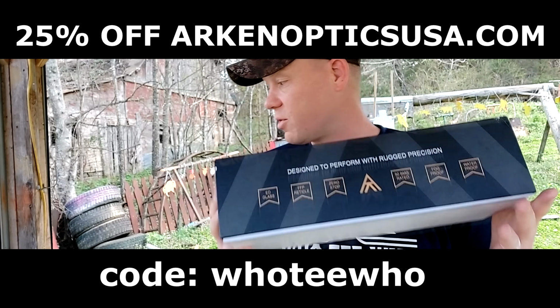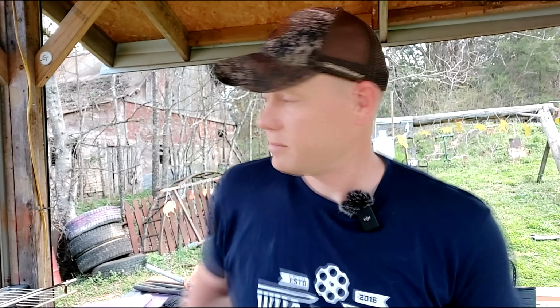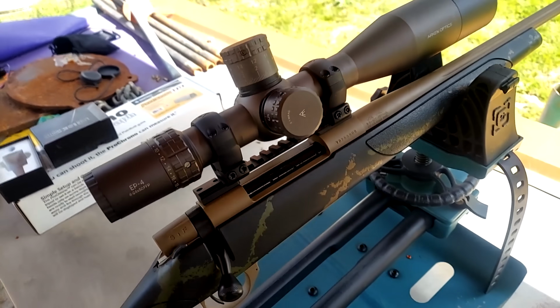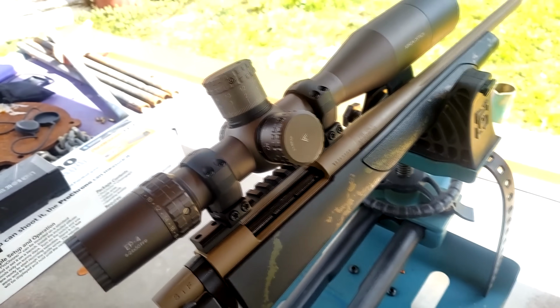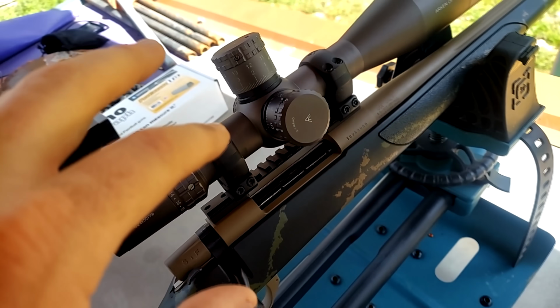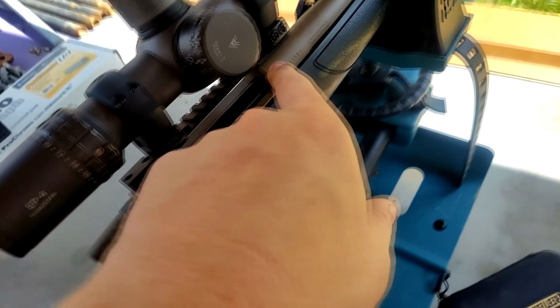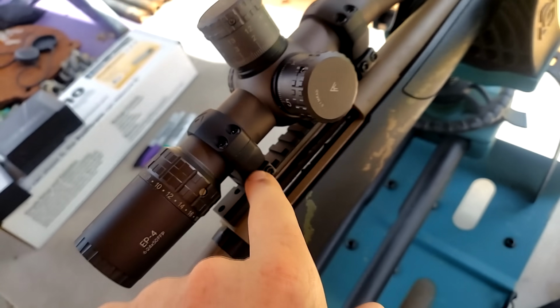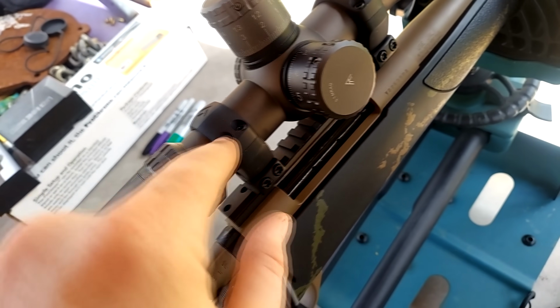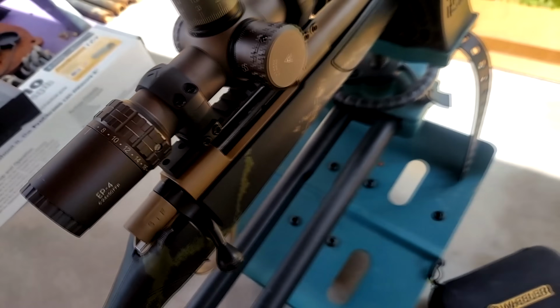So, real quick, let me slap this optic on there, and then we're gonna get sighted in and sling some bullets with it. All right, so I got that scope on there. The EP4, super crazy clear glass. If you haven't taken a look at Arken, check them out. Got everything torqued up. I double checked the rail. Torqued all these, torqued these. The rings I got are some Arken rings on there as well.